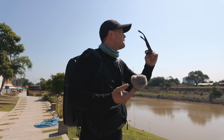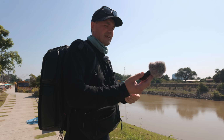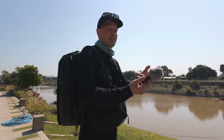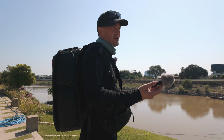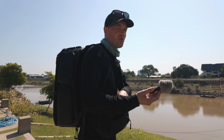If you're wondering, why am I not listening with headphones right now? It's because the headphone input and the cable creates a lot of noise. So when you move it around, then you can hear that in the recording. That's why I don't use headphones. Also for a small recording device like this, it's okay.